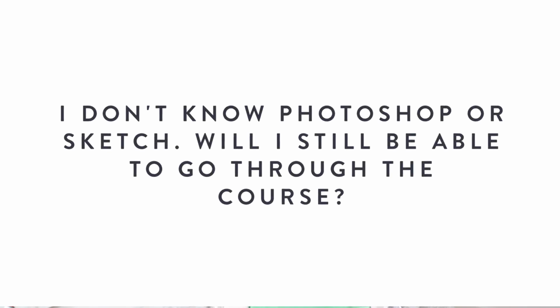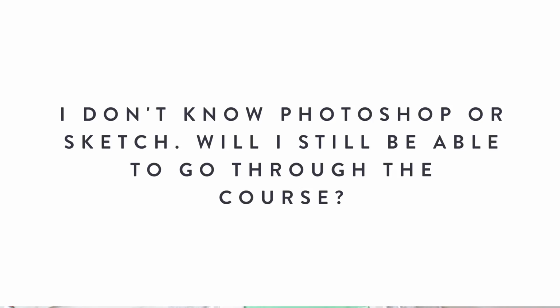Forever. So I don't know Photoshop or Sketch. Will I still be able to go through the course? Yes. First off, design is much more than the tools that you use to create the designs. But that said, you will need to be able to use the tools to create your designs. So I am including 2 classes, one that covers Photoshop and one that covers Sketch.